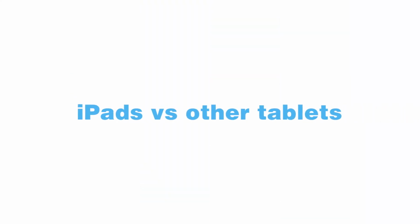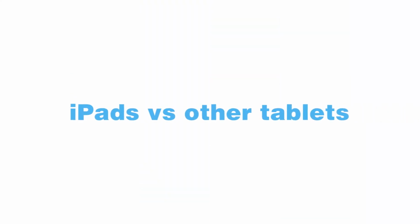So before we even start comparing them, why am I using or saying iPads instead of tablets? Because iPads are just the best. It's not even close. So that's why I'm just using the iPad.